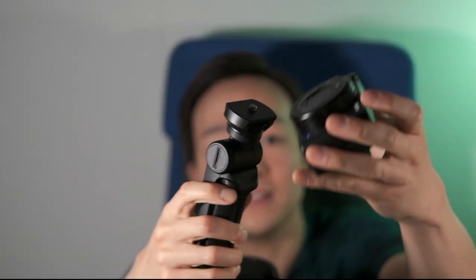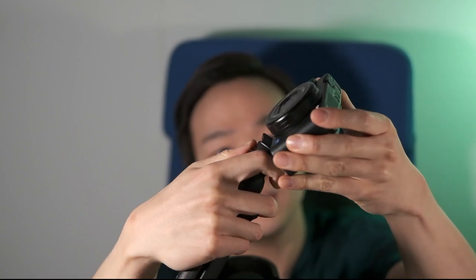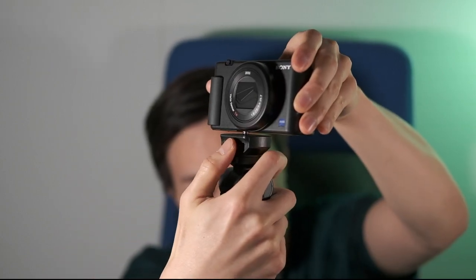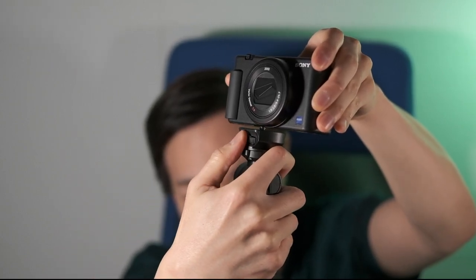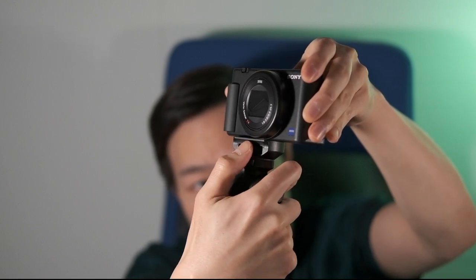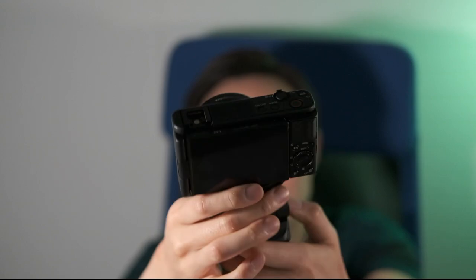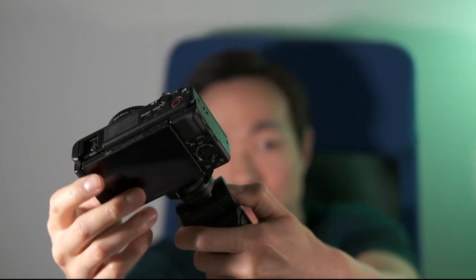It's so easy to mount the camera on top. Let me show you how it's done. You just fit the screw in. I'm trying to show. There we go. And then you twist this little wheel over here. There you go. Camera is mounted. You can then use this as a grip. And you can adjust the tilt with this button here.